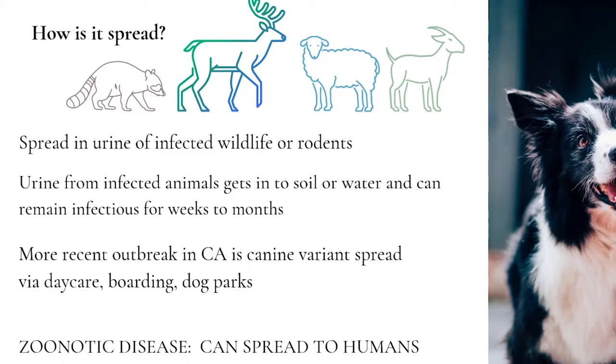It used to be thought of as a disease of hunting dogs exposed to wildlife or dogs exposed to livestock. It has now become more prevalent in daycare, boarding facilities, and dog parks. It's important to know that humans that come into contact with the urine from infected animals can contract it.